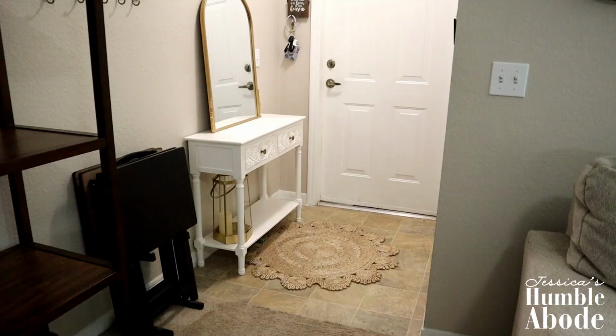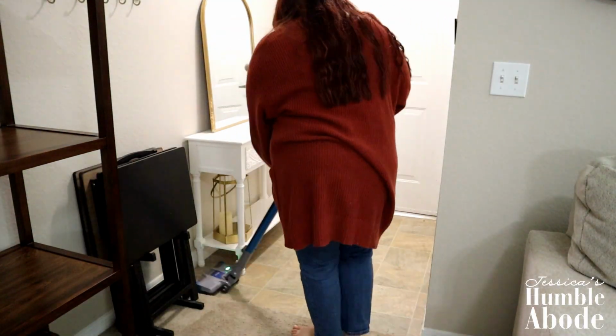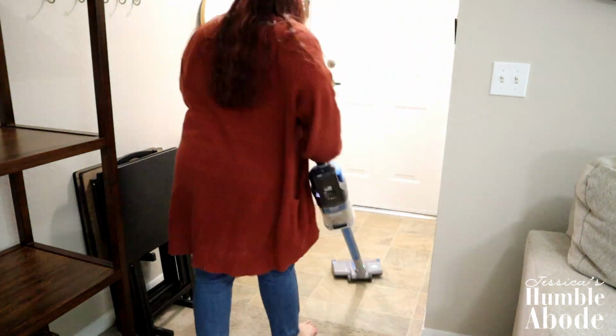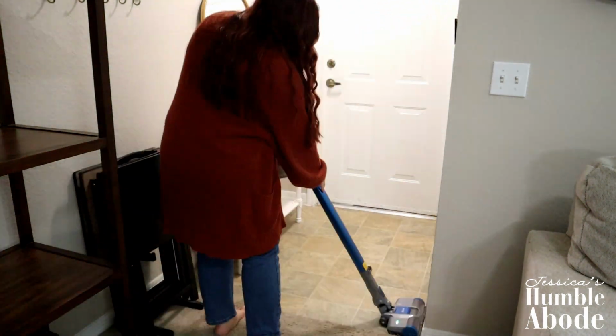I am now just giving these areas a good vacuum to get all of the dirt and dog hair up, and then I will be ready to finally start decorating for fall.